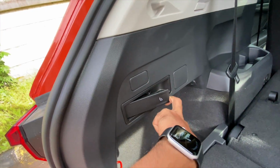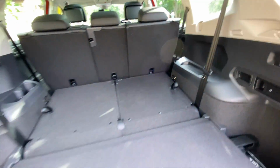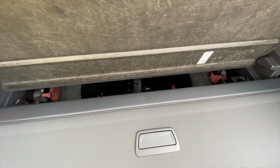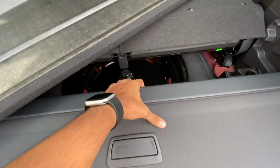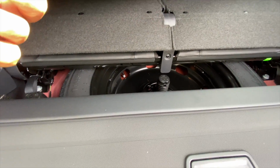Now this button does not work. I don't know what it is for. It is actually technically so that the seats recline. It just doesn't work anyways. Meanwhile, below here, yeah, there is the parcel shelf, just in case you want to use that when you're using 5 seats. And the spare wheel, well, isn't an alloy for sure. It is actually a smaller size, 145/80 something.